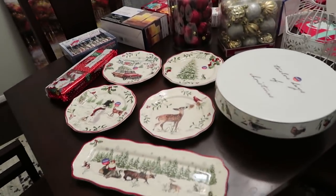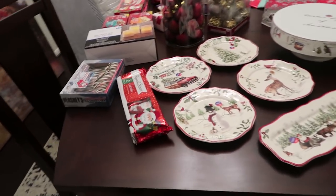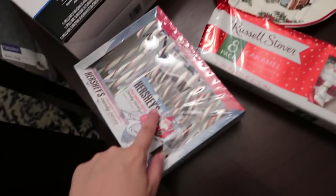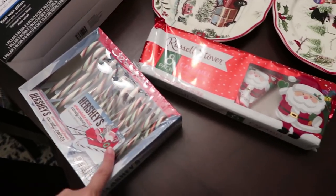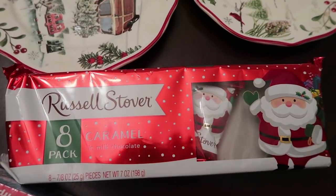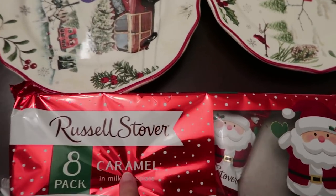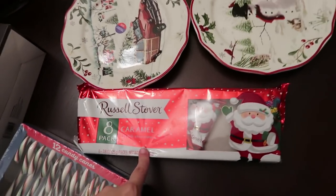Next, we're getting into some of the stuff I'm really excited about. So over here, I picked up some of these chocolate mint candy canes. I thought those would be really fun to put in hot chocolate. I actually made a mistake. I thought I grabbed the chocolate marshmallow Santas, and I accidentally grabbed the chocolate caramel Santas.